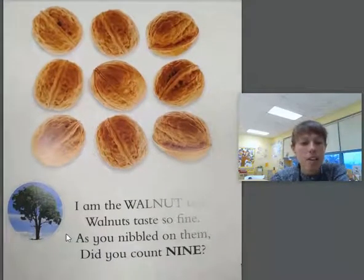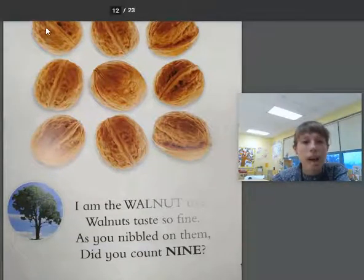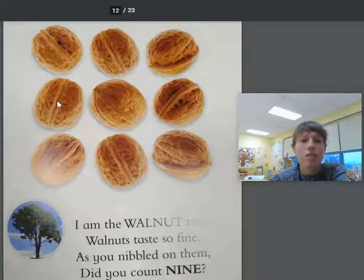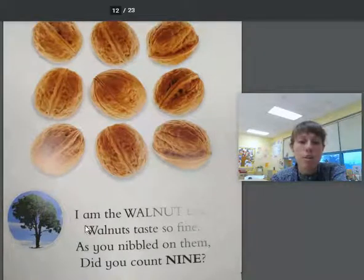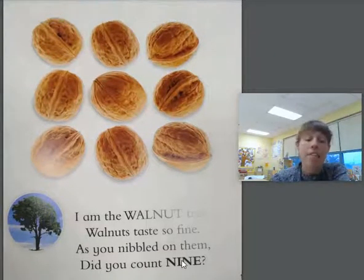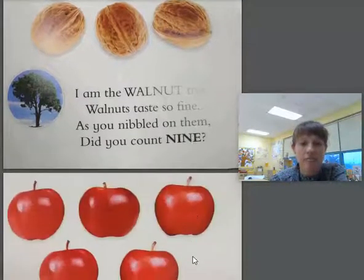Okay, now before I read, let's count. Okay, do you remember what these are called? Let's count. 1, 2, 3, 4, 5, 6, 7, 8, 9. Very good, 9. It says, I am a walnut tree. Walnuts taste so fine. As you nibbled them, did you count 9? And we did. And the word that rhymes with 9 is fine. So 9 walnuts taste so fine.